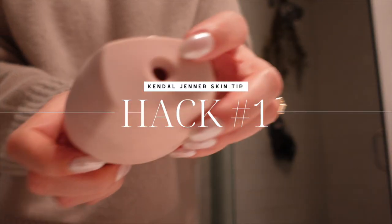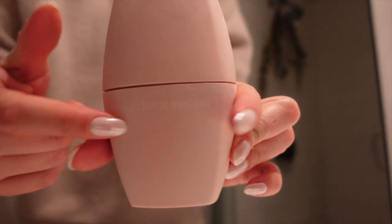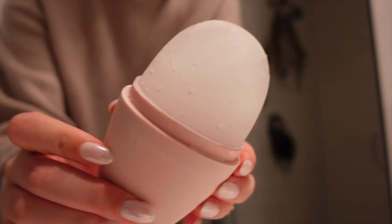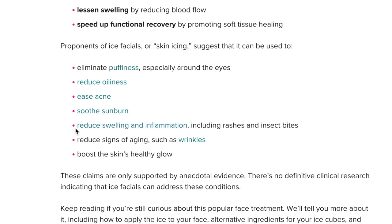So this is where I poured it in, and I think this is the top because that's where the label is, and I'm going to try and open this mold. Oh, that is so cool. This is supposed to help give you an instant glow. It boosts circulation and it's gonna help reduce any puffiness. And it has a really cooling effect, so it kind of helps wake up fatigued skin. I'm nervous because I don't like cold things.